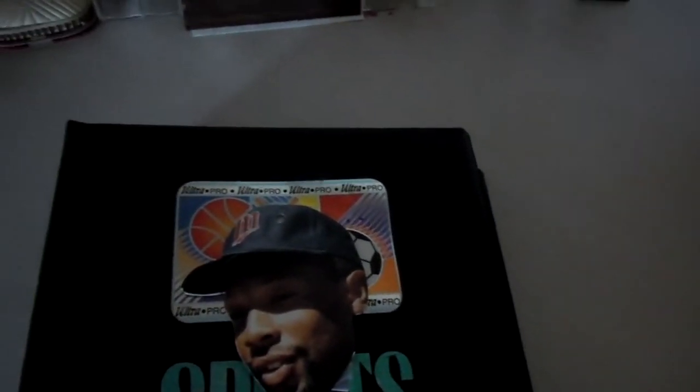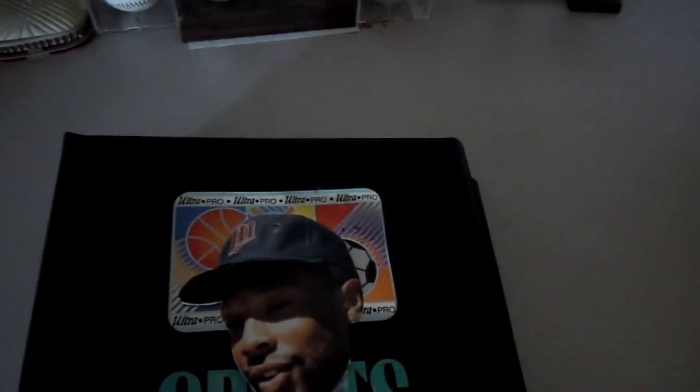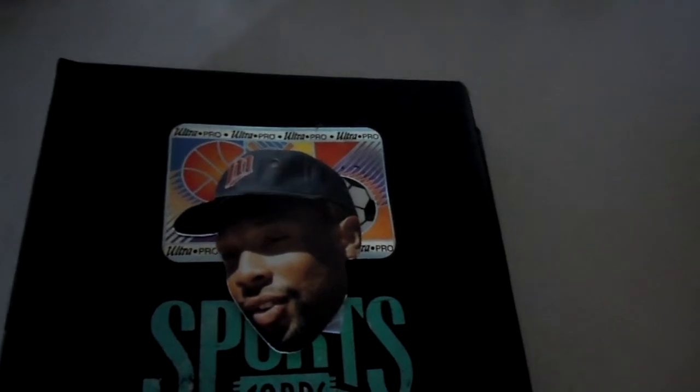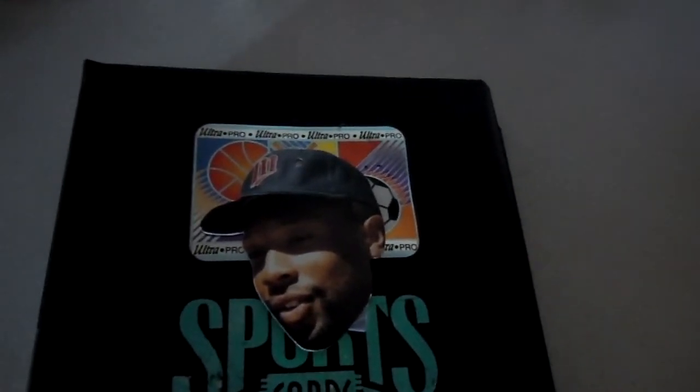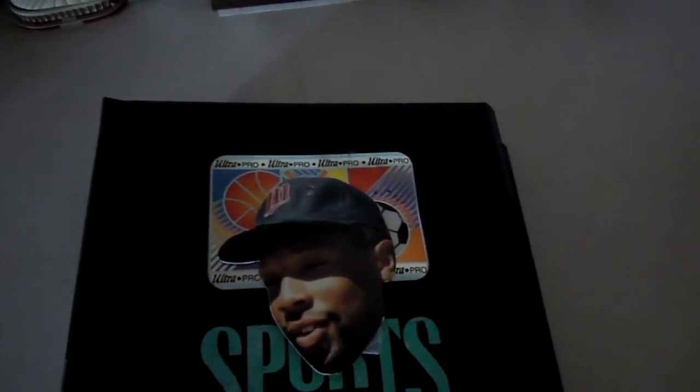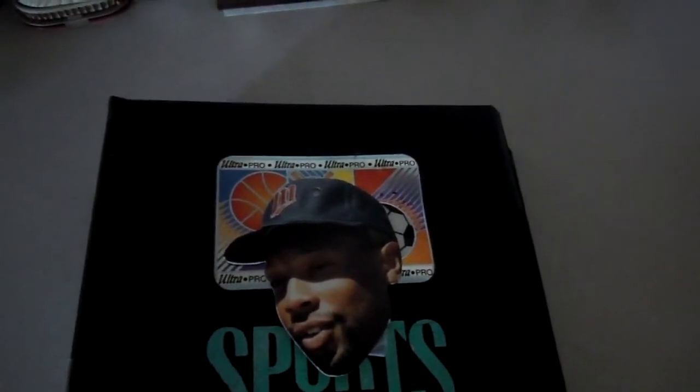I got these in, I'll mention this before I start going, chronological order. Every year, 84 through 96 are all together, and then 97 through present day, since he retired in 96, so 97 was the year they stopped making him as an active player card. So, open that up.